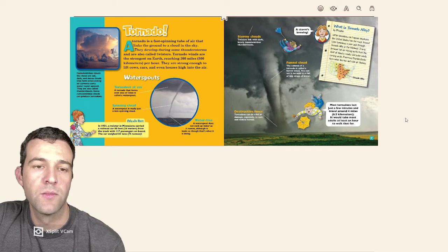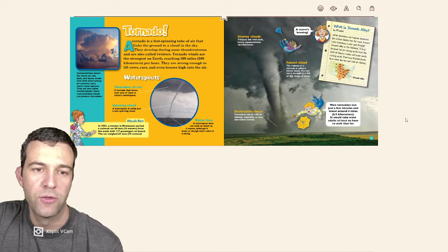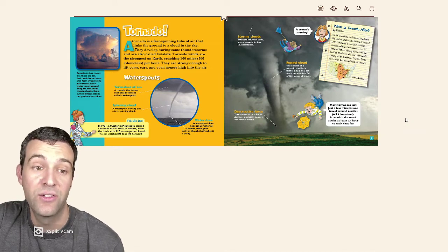Tornado. A tornado is a fast-spinning tube of air that links the ground to a cloud in the sky. They develop during some thunderstorms and are also called twisters. Tornado winds are the strongest on Earth, reaching 300 miles per hour. They are strong enough to lift cows, cars, and even houses high into the air.